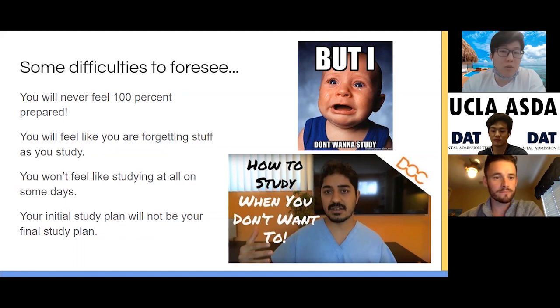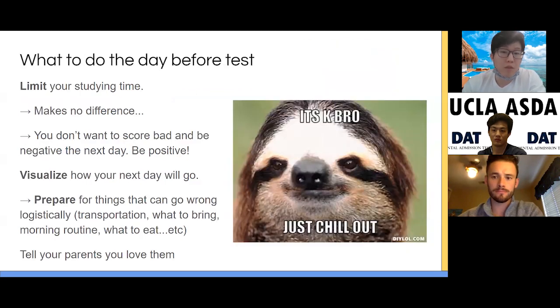And I said this before, but your initial study plan that you make for yourself, you're going to adjust it inevitably. So don't be too stressed out if you're not following it to the T, but try to still have a good plan to give you a good framework for the period.